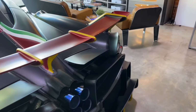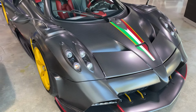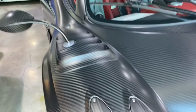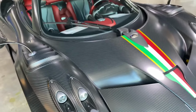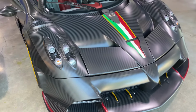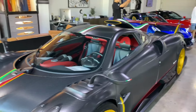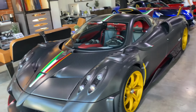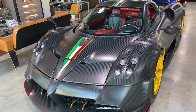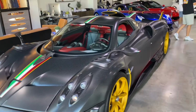It's basically like a modified version of the regular Huayra. Fully carbon fiber also, if you guys haven't noticed, it's like a matte finish, paint finish. I mean, not paint, what am I saying? It's like a matte finish. Look at that, really rare car here. And I'm pretty sure this car is new here. They brought it recently to this dealership, but once again, look at this beauty right here.